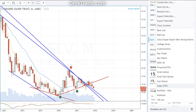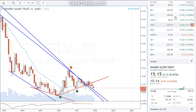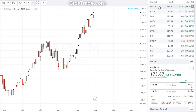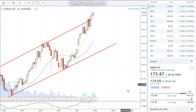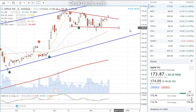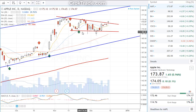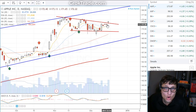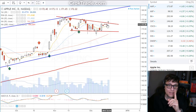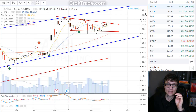Let's quickly look at some stocks of interest on the Dow 30. If you go here, Friday, we always have to look at Apple. Let's go to Apple Daily. And Apple Daily, I put a buy on it. It's a bull flag. We broke resistance. This thing could get bullish and quickly. Apple is ready to rock and roll, okay? This thing could go. Watch for that to happen.